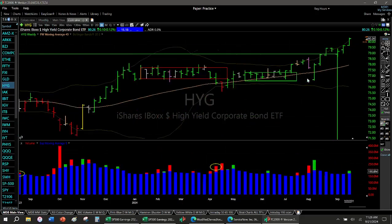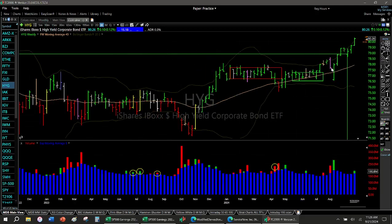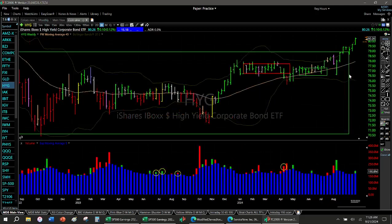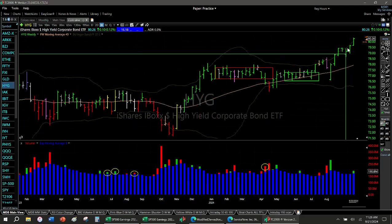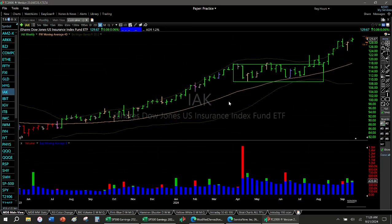High yield bonds, moving higher, sort of confirming that the economy is improving. If junk bonds can make their payments, that's bullish. It's when junk bonds can't make their payments and they all start going bankrupt, that's bearish. But in this case, box breakout, moving higher. That's a bullish sign for the market.